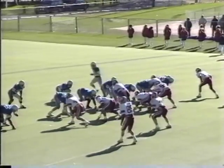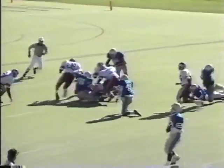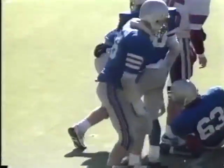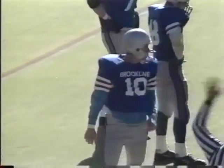Natick showing a blitz. Here comes Ross in motion. Offside, no. Look close, but there's no flag. He got back. No flag thrown. Another timeout is going to be called by Natick, as they want Brookline to punt into the wind.